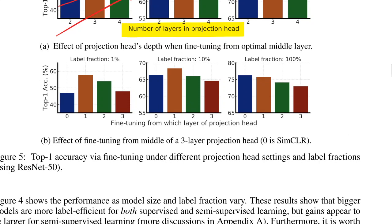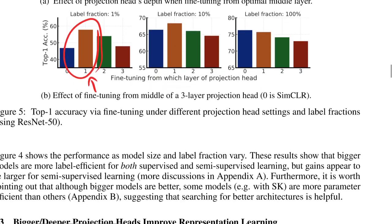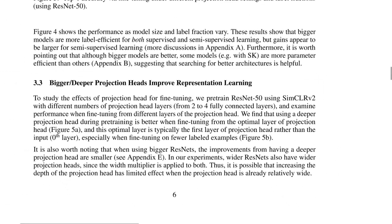And here they show that it's not always optimal to train from the last projection layer, but rather the first one. So I guess they converge on 3 projection layers, and you always want to keep the first one around after self-supervised training, as we mentioned before.